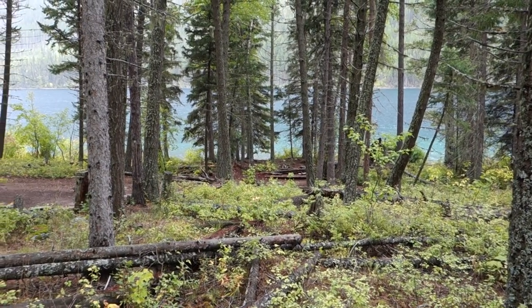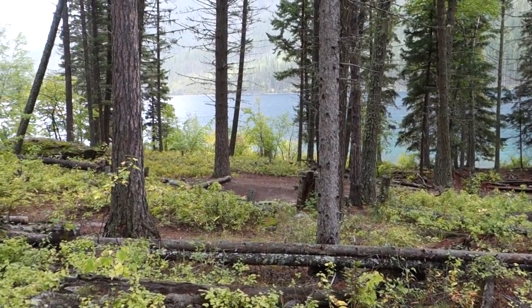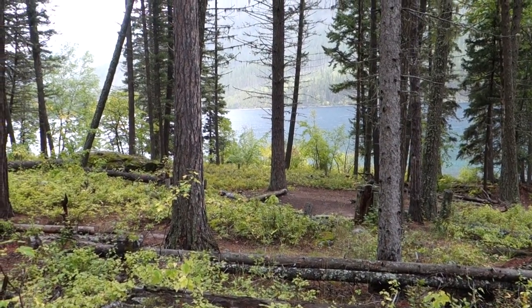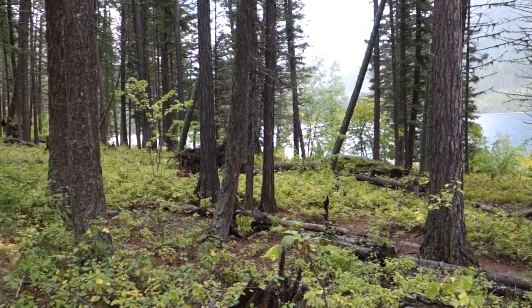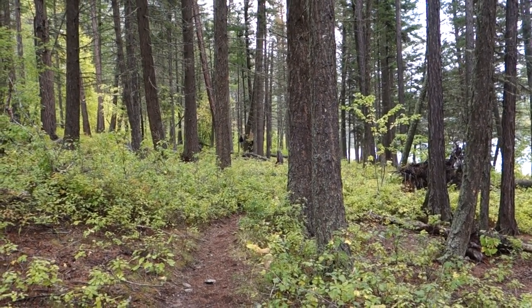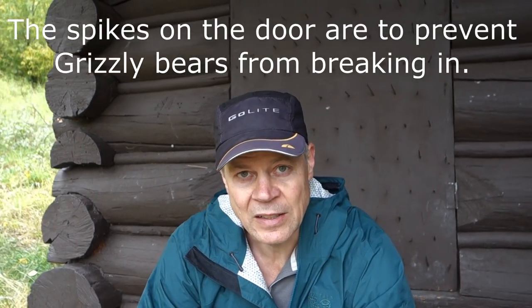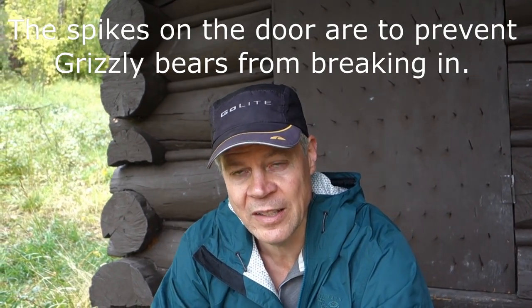Made it to the campground of Kintla Lake Head, and it's starting to sprinkle a bit. Nothing too severe, but enough to put the raincoat on. There's a patrol cabin at the head of Kintla Lake that just sits right at the very end past the campground. And that makes a pretty nice little overhang to sit and wait out some of this rain.